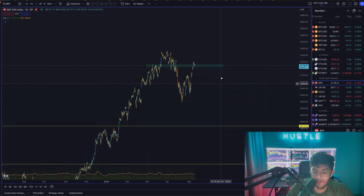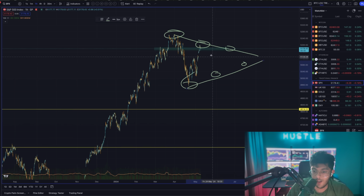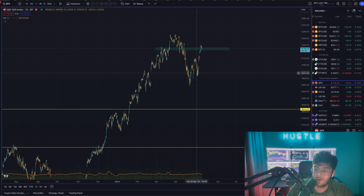I'm not closing off my idea completely that the S&P 500 could be retracing, but I do want you to be aware that the S&P 500 could be producing a pattern that looks something a little bit like this, where if I fill this in, we have a potential symmetrical triangle forming here, right? These are typically going to be bullish because we formed them inside of a bull trend. So I do want to make you aware that we could be developing that kind of pattern as well, and that's something I'm going to be continuing to watch out for.